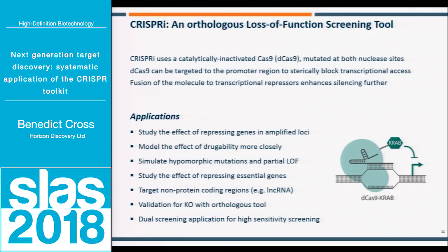So CRISPR-I, first of all, I'm going to show you some data that we generated with these tools. So both CRISPR-I and CRISPR-A are technologies which allow you to control transcription using the Cas9 infrastructure. And both use a catalytically dead Cas9 to drive an adapted functionality from the molecular infrastructure. In the case of CRISPR-I, you fuse, in this case, a KRAB domain to it, which stabilizes the complex. You target to a specific genomic locus, normally around the transcriptional start site or just downstream. And this, quite simply, sterically blocks the access of transcription factors and RNA polymerase to repress gene transcription at those loci.